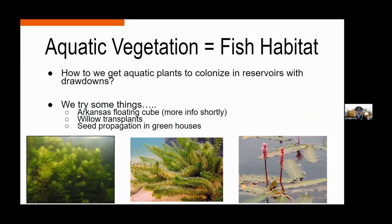And then aquatic vegetation. So I went to a reservoir fish habitat partnership meeting. It's a national meeting. It was at Lake Shelbyville in Illinois, and I went to that in early October. There are reservoir managers from all over the country there. And this is one thing that other states do that we have not even begun to look at.